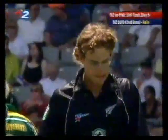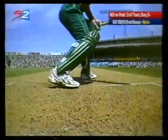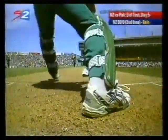Slower there. This one might. Punished. Yep, this is going to make it. Hit a little finer this time, Inzamam, and Marshall was beaten. He'll be disappointed with that because that backward point area is the place that Stephen Fleming's trying to defend. Look at that, there's 2 guys back there and he's found the gap. That is a cardinal sin for a left arm spinner to get hit for 4 through there.